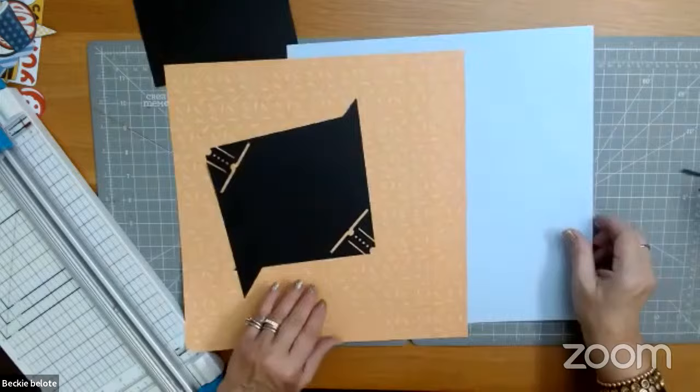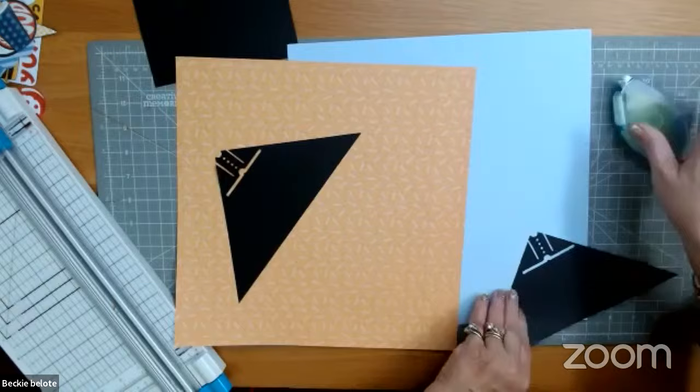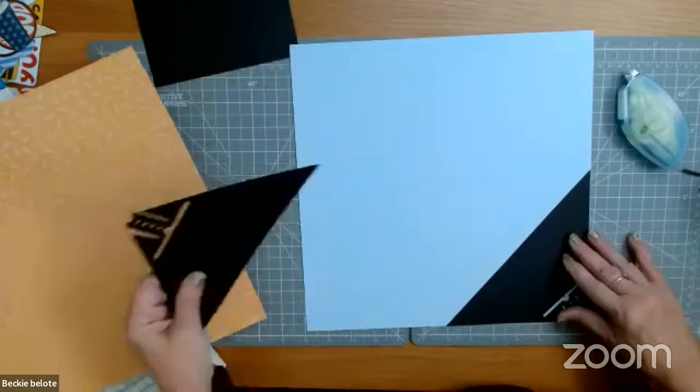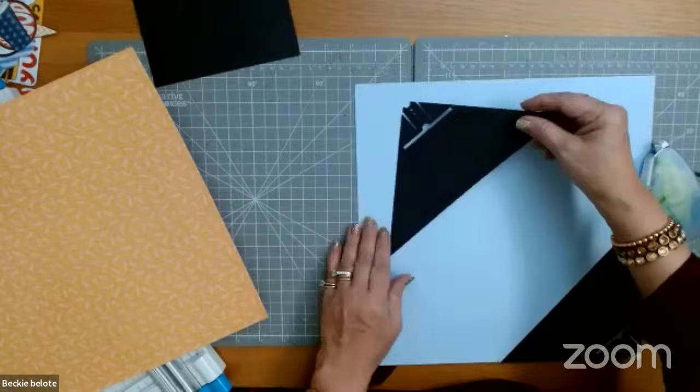All right. And then I am going to stick these triangles down if anybody is still watching. Put them right in the corner. There. Maybe I'm going to put one on the opposite corner to get a different look than what I'm getting ready to show you my completed version.